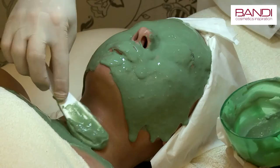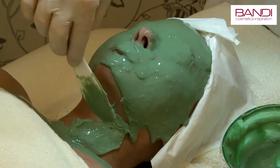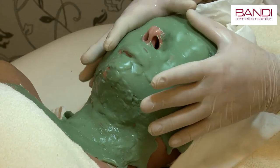And so we leave the formula for about 20 minutes until it dries.